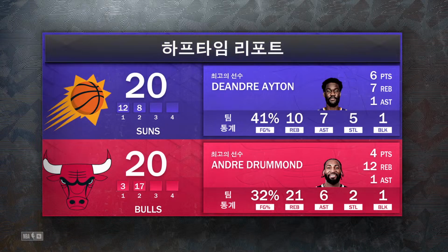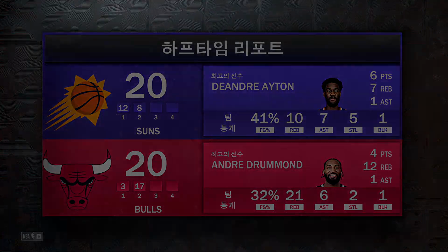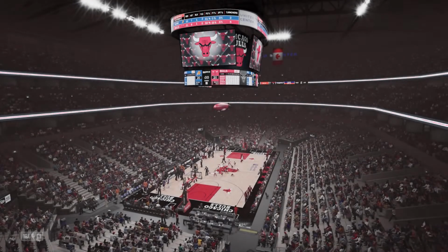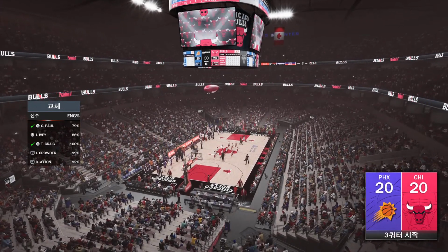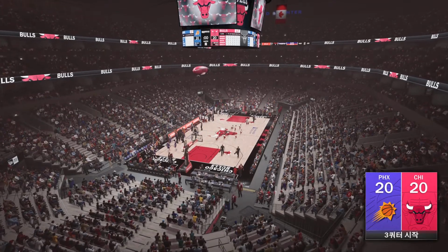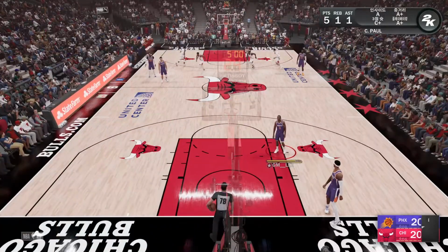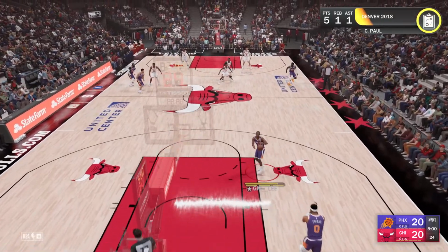And so it's tied as we head to halftime. From the United Center in Chicago. Back in a moment. And as we get into this third quarter, as we've seen so far, neither team able to create much separation on the scoreboard yet. Here's Paul.